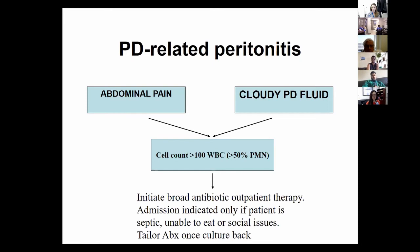So this is where you suspect peritonitis. The patient often, but not always, has significant abdominal pain, but most importantly, cloudy PD fluid, right? So when the PD fluid comes out, it should be clear. You should be able to read letters through it. If it comes out where you can't do that and it's even a little bit cloudy, you need to worry about peritonitis. So we send it for a cell count as well as culture.